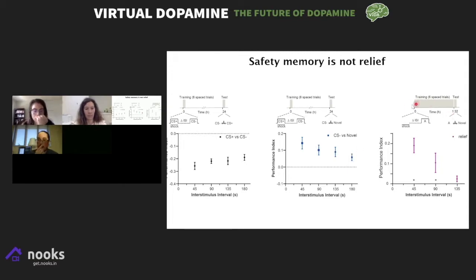However, if we do a relief training protocol where the shock is presented alone, and then after a period of time we present an odor, and then test for the preference for this odor versus a novel one, we see that this preference is only observed with interstimulus intervals that go up to 90 seconds. If we extend to 135 seconds, this preference is gone. And one more important point is that the relief learning paradigm is only observed immediately after training, in contrast to the CS minus approach memory, which is observed up to 96 hours after training.